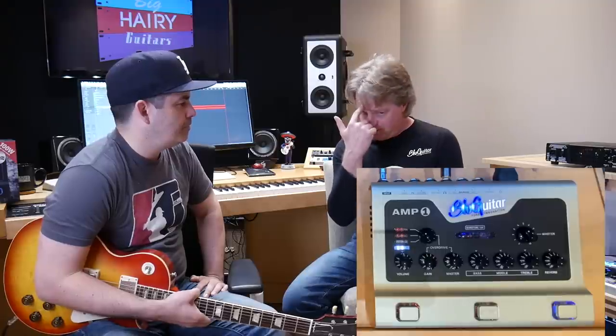I can see that. Yeah, I'd feel comfortable with that for sure. And it's universal power. So it's made for the gigging guy. You fly to another country. If you have a beautiful tube amp and maybe you have 110 and in Europe they don't work, or vice versa.